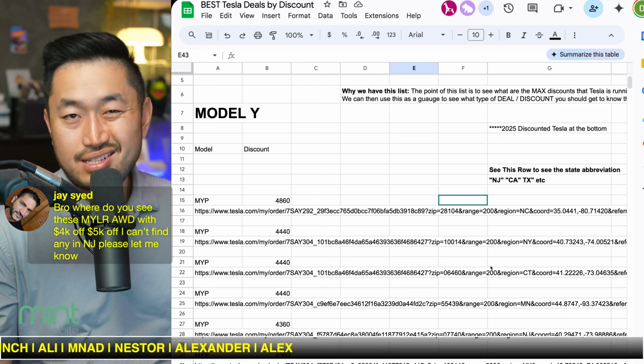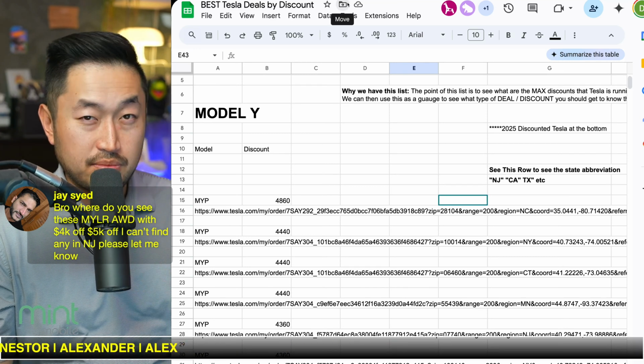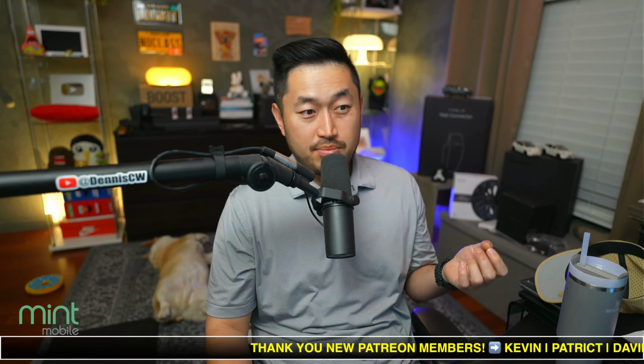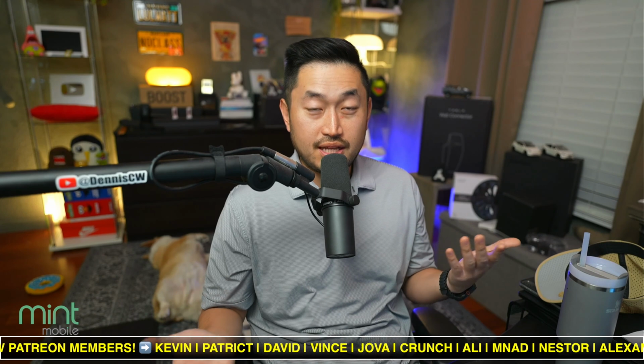New Jersey, though, is a tough market because I think you've got some electric vehicle incentives still, and that's why they just sell quick. And Tesla can regionalize and state-level incentivize or discount vehicles based upon demand. So if there's already a state-level incentive in that area, that's why you're not seeing any, because people buy them because they can already save money, and it keeps rolling and rolling.